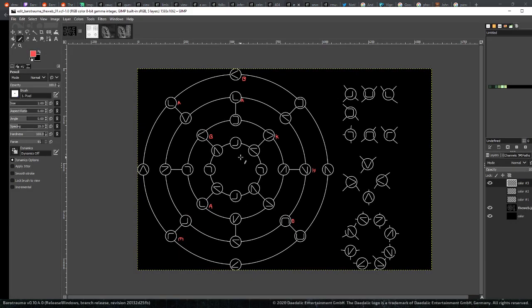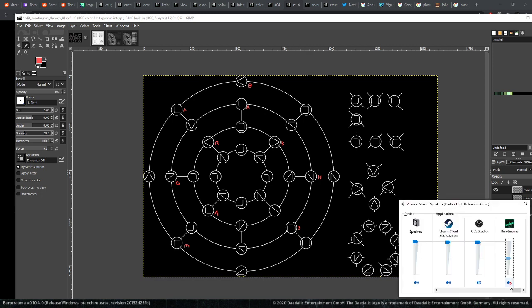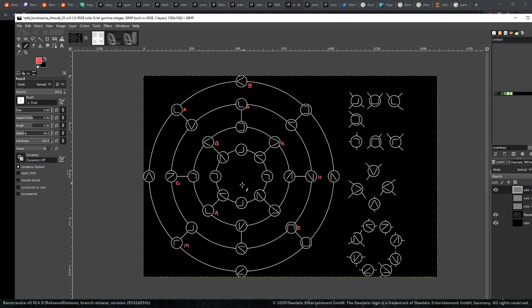Let me fill out G for this. G for right triangle top. So that would be... I think it's just that one. Let's get that Barotrauma ambience back on so it's not total silence. You can see they're strategically not giving you all of one line in a row.